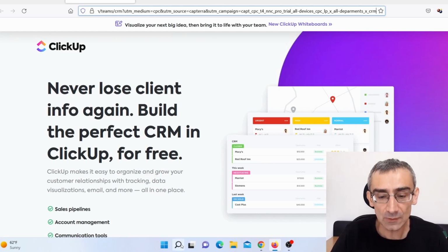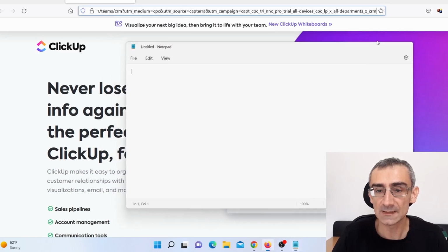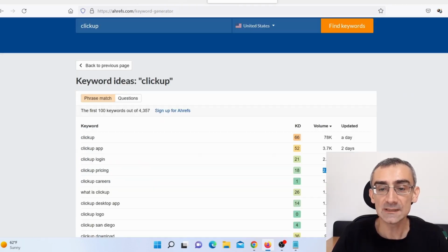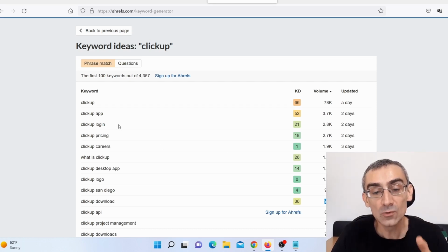And what we actually need to do, let me just go here and I will actually open Notepad. Let me just minimize this and let me just go here. Okay, ClickUp download. Let me just see if that is also on the list. ClickUp download. 900 people are searching this in United States, which means these are all good keywords.